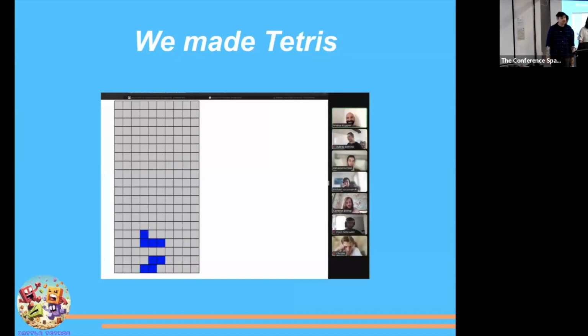So we just made regular Tetris. We just make these pieces fall down, slowly get redrawn and then stack on top of one another. And that was great. There was a little bit of extra core functionality.